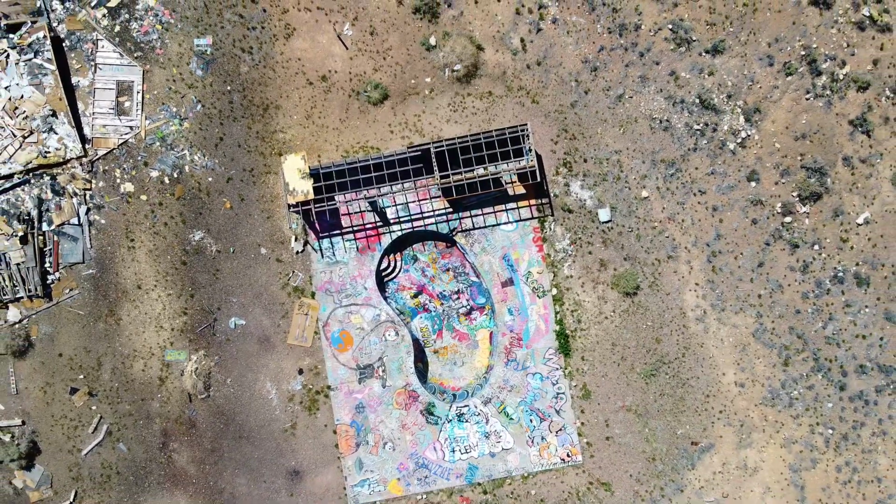There was a huge inferno in 1971, and that destroyed most of the town. They tried to rebuild, with fits and starts, but never really came back. So it just wound up being abandoned and eventually turned into a ghost town.